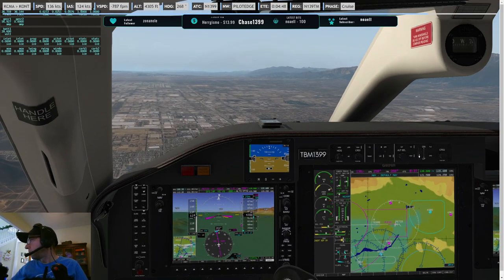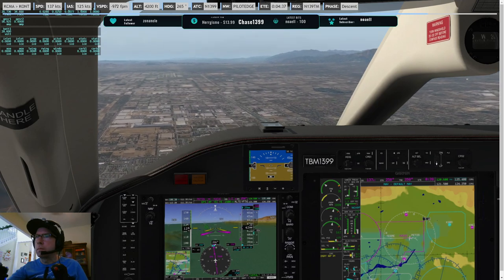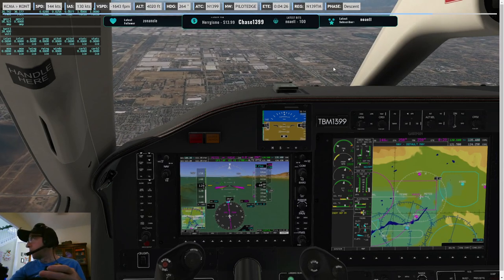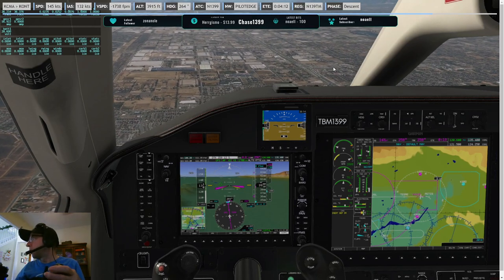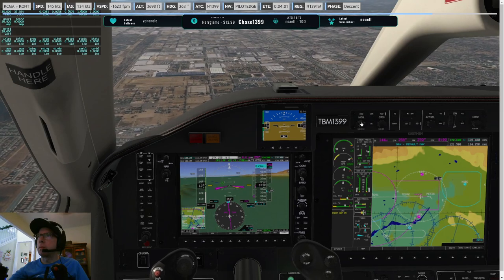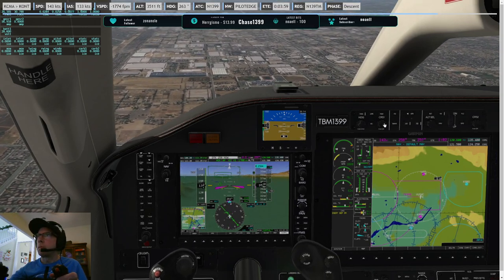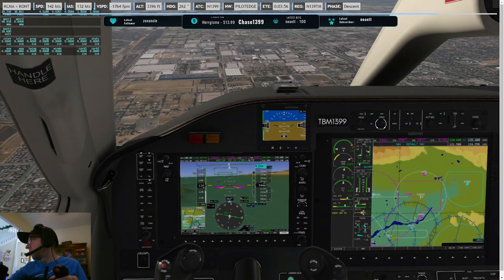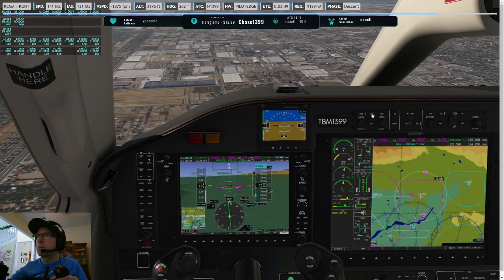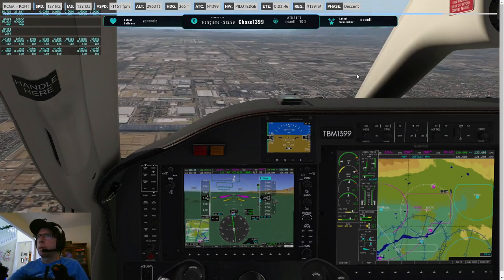And then we need to take this down to 29. 325 Fox Delta, runway 26 left, clear to land. Clear to land, 26 left, Marchetti 32 Fox Delta. Ontario Tower, TBM 1399, establishing the localizer, 26 left. 1399, Ontario Tower, runway 26 left, clear to land. 26 left, clear to land, 1399. That's right, we're on the localizer, so we are good.